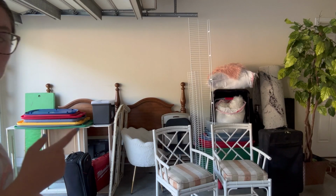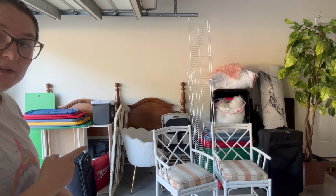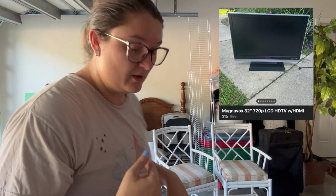There's a small size TV back there, like a 32-inch TV. We actually got that for free in our neighborhood and used it in our kid's bedroom for like a year. And now that we've moved, we're not keeping a TV in his room anymore, so we're selling that.